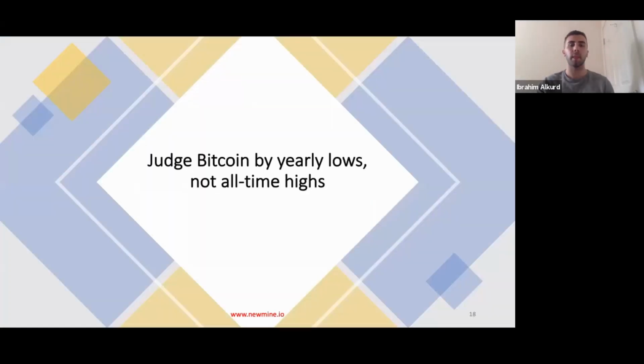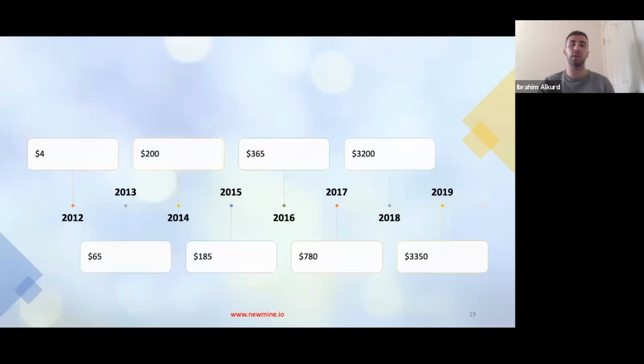I personally like to judge Bitcoin by yearly lows, not all-time highs. And the reason being is that highs are usually generated when there's big FOMO and then very short-lived. But if we look at the yearly lows for Bitcoin, we can see that the lowest price registered in 2012 was $4, and we can see it increasing up to $365 in 2016, $3,200 in 2018, and 2019 was $3,350. So we'll see what 2020 is going to bring, but it's looking like a strong year for Bitcoin's price already.